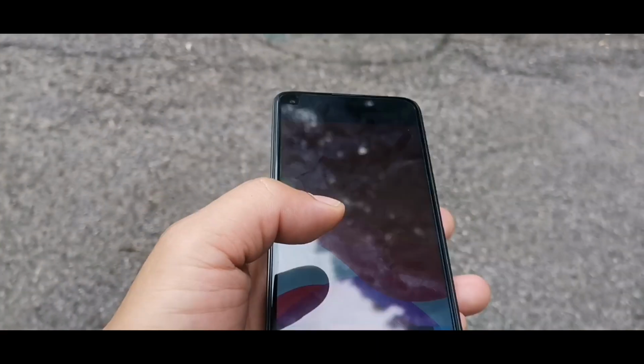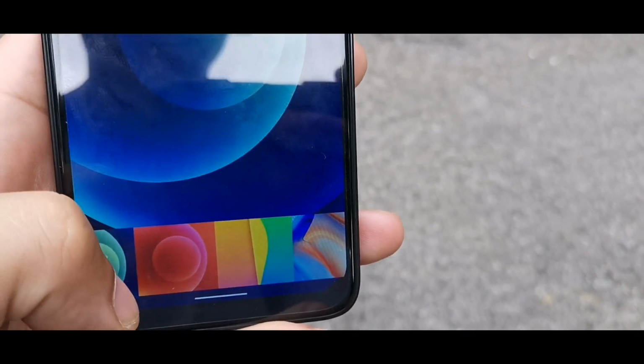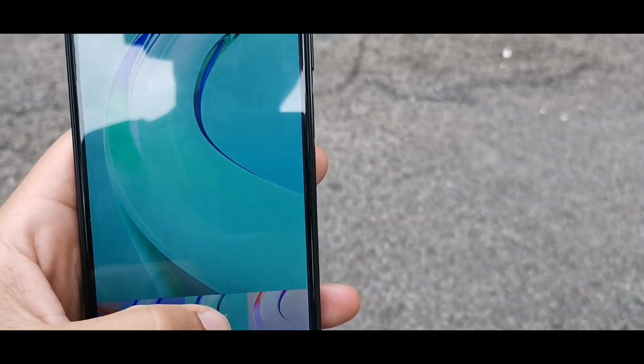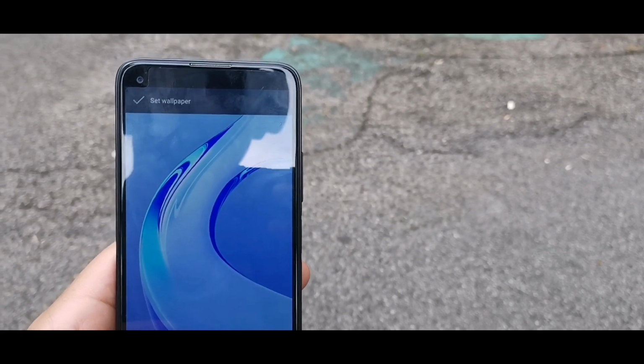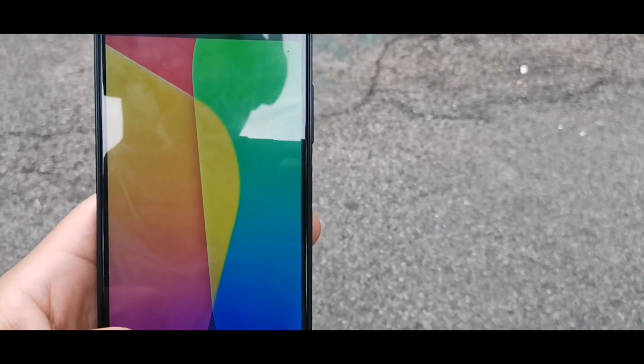No barometer, but we do get an ambient light sensor as well. And you can see that ambient light sensor is working, right? When I switch directions, it did come back to that lighter light on my face and everything like that. But you can see the wallpapers on here do look pretty good. And I do like that we have a fingerprint sensor and facial recognition on this thing, right?